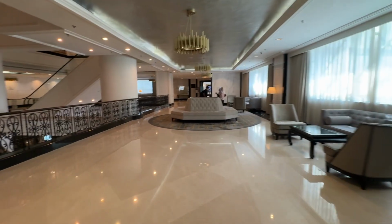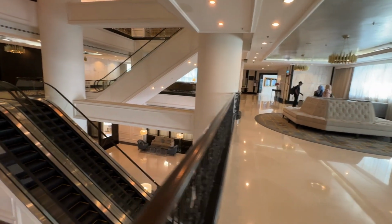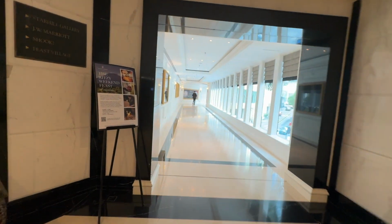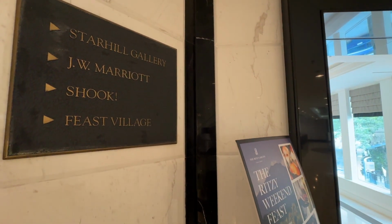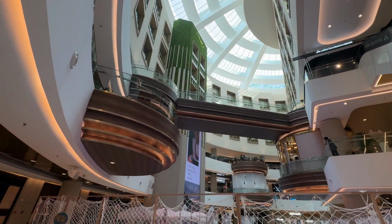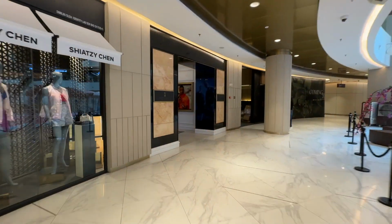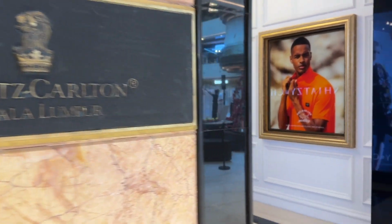Moving to the other side is another atrium where there are escalators to the event halls and ballroom on levels 2 and 3. On the far end of this atrium on level 1 is the bridge that can link to the Starhill Gallery, an upscale boutique shopping mall in Bukit Bintang. It can connect to JW Marriott too. I have done a review for this hotel, and you may check the link above if you haven't watched it before. From the ground floor of the Starhill Gallery, guests can access the Ritz-Carlton Kuala Lumpur using this bridge too. There will be signs around; just follow the way and it will lead to the bridge here.